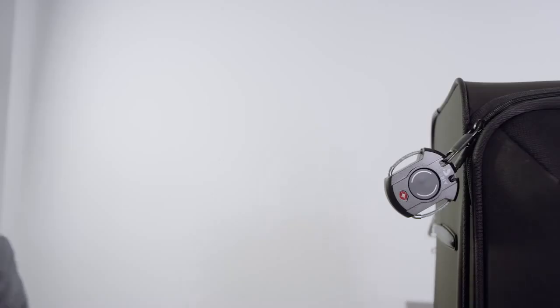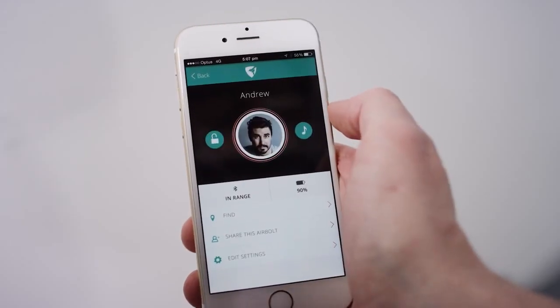We live in an era filled with technological marvels, and yet this is what happens when Phil forgets a lock combination. Is that the best we can do? No, because we live in an era where the AirBolt exists. The AirBolt is a travel lock you control with your smartphone. It's the lock the future deserves.